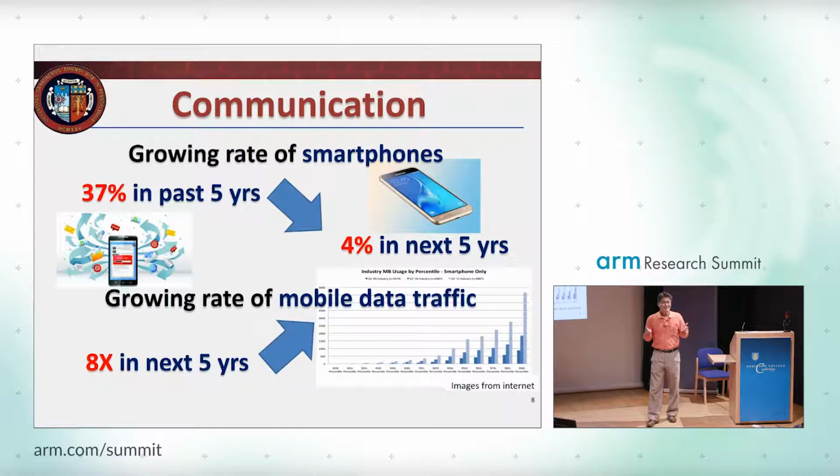Bringing in security, think about security inside the system, and also outside the system, which is what we communicate. So look at the communication. Chairman Masayoshi Son of SoftBank talked about this early this year in one of the mobile conferences.